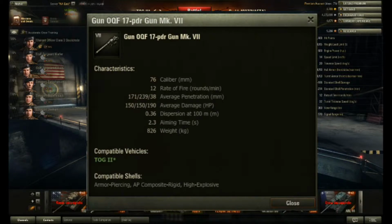Okay, the gun is a tier 7 QF 17-pounder. It basically is a 76 caliber gun on it. Rate of fire again is 12 rounds per minute. Average penetration is 171, 120, 239, and 38. Average damage is 150, 150, and 190. Accuracy on this gun is .36, which means it's extremely accurate. And the weight of the gun, and you can see right there. This gun was only produced for the TOG II.